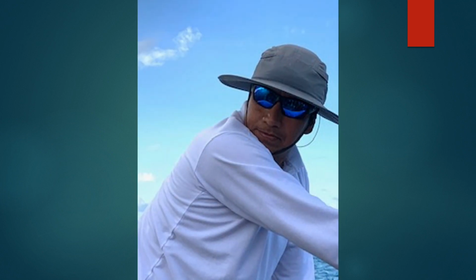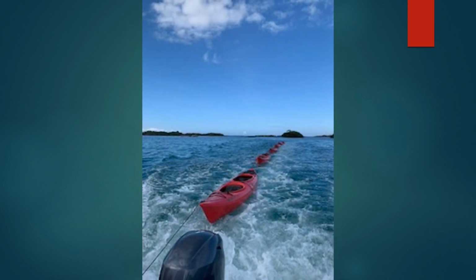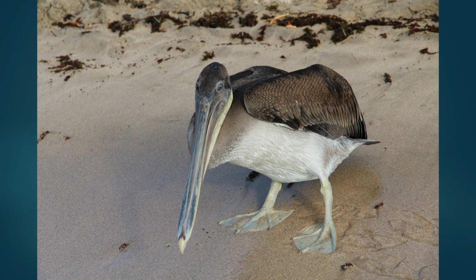Carlos, who was one of the drivers on the Zodiacs that got us to and from the islands. We went on a kayaking trip one day, and these are the kayaks being brought back to the main ship. Here are some pelicans, similar to the brown pelicans we see here in South Carolina.